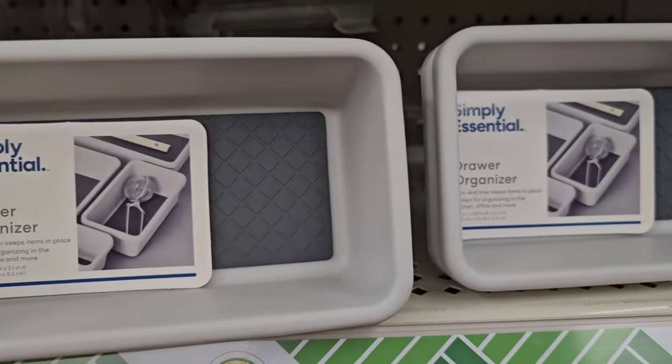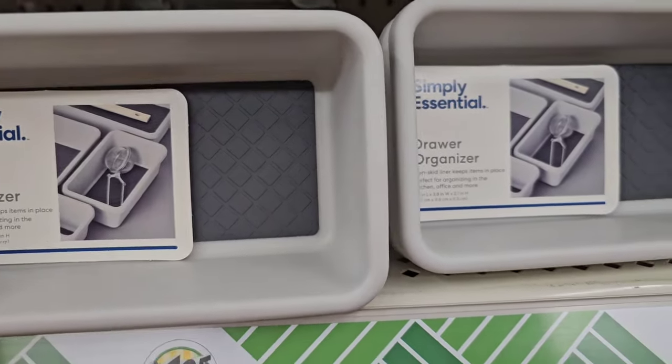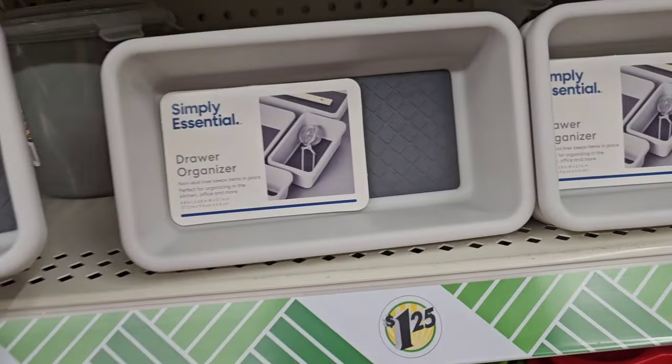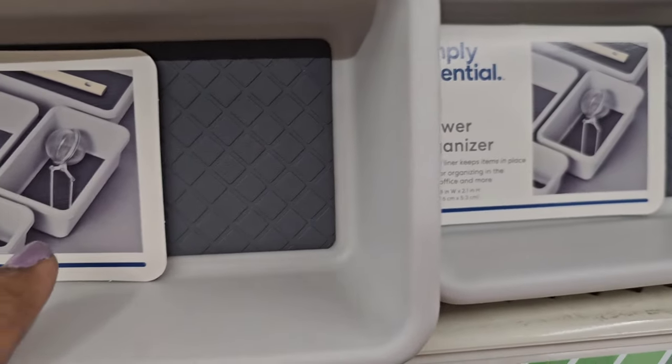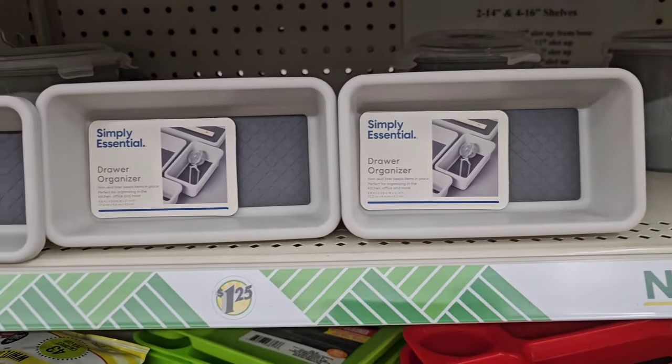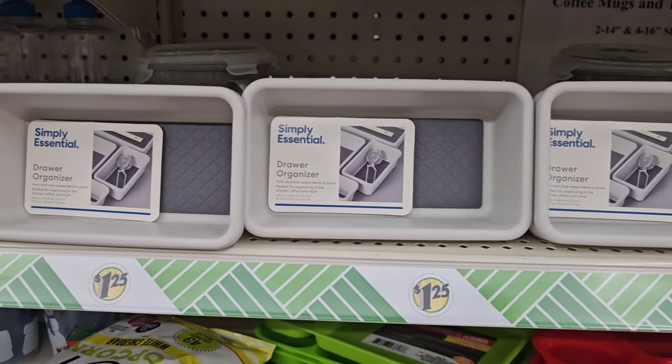So here they have the Simply Essential drawer organizer that you can put in the drawer. These are smaller ones, and these are from Bed Bath & Beyond. So you could put them in the drawer and organize whatever you want to organize. So this is what they have here as well.